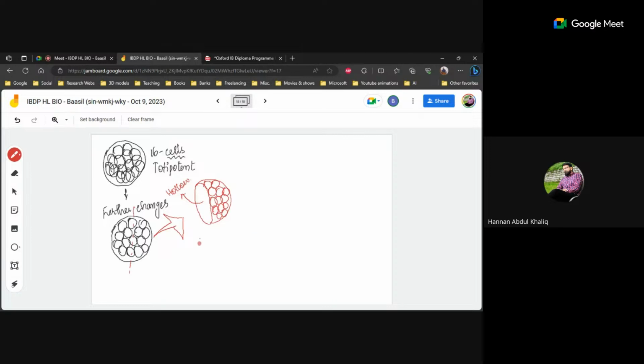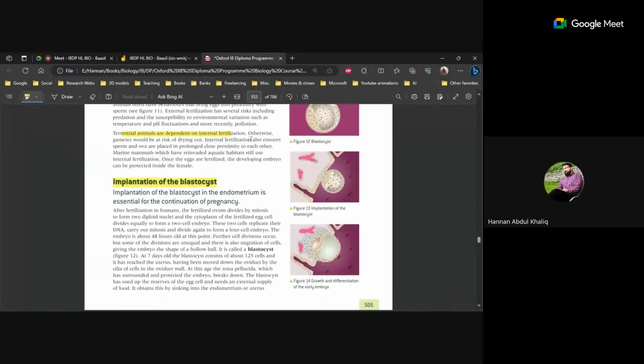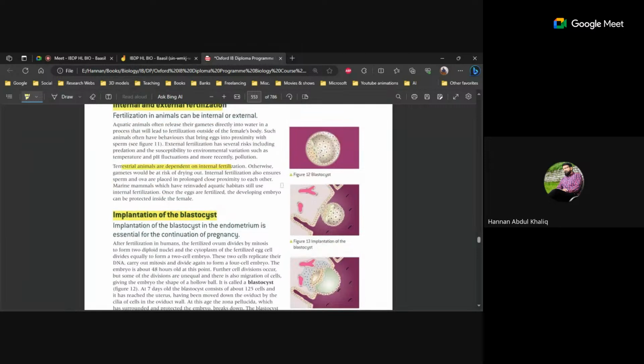Now, in this stage, this embryo is called the blastula, and this hollow region is called the blastocyst. Basically, all these names have been given by the scientists. The embryo goes through all these stages even before getting implanted into the uterus.